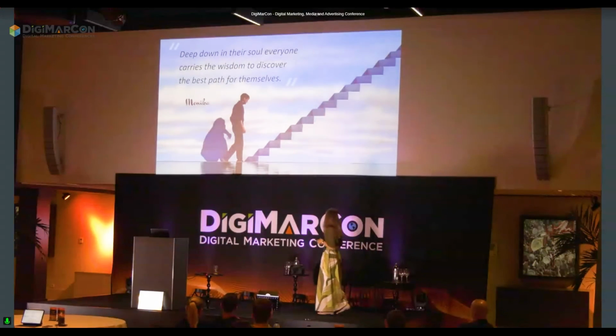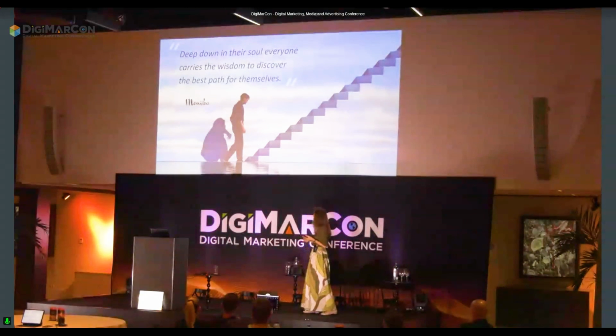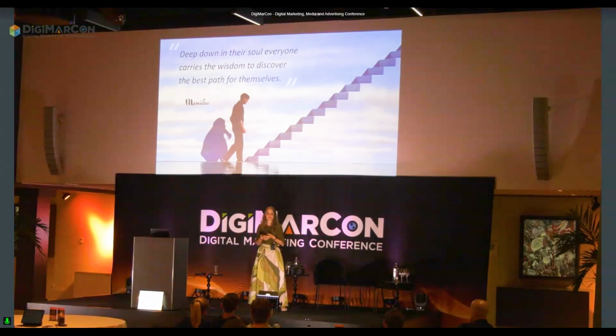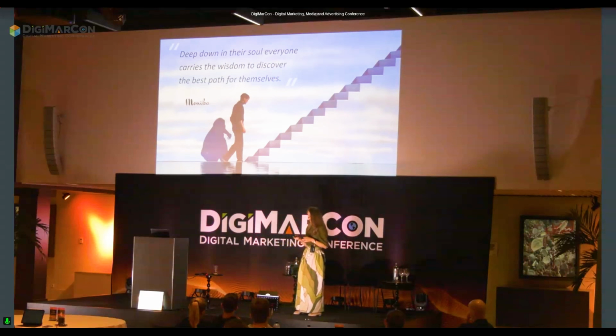To end on that note, I'll end with my own quote, because I believe that deep down, everyone carries the wisdom to discover the best path for themselves. So I do not prescribe any particular path. The picture is taken from one of my favorite movies, The Truman Show, and that is the exit scene.